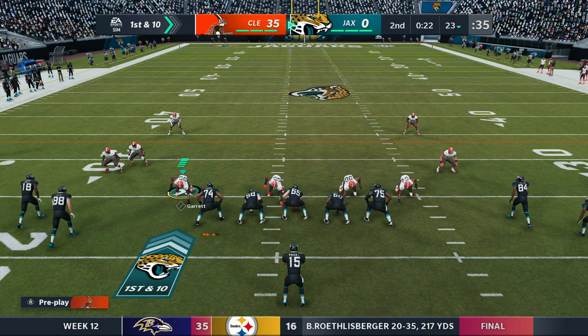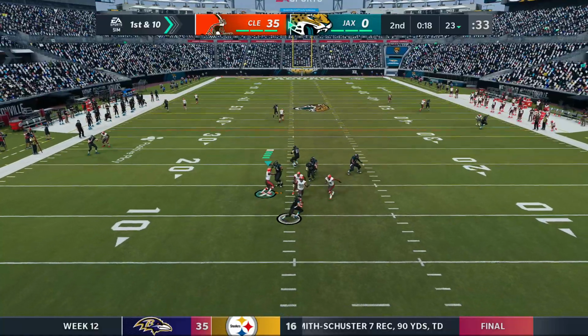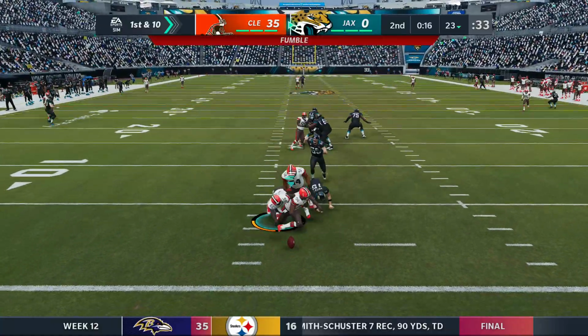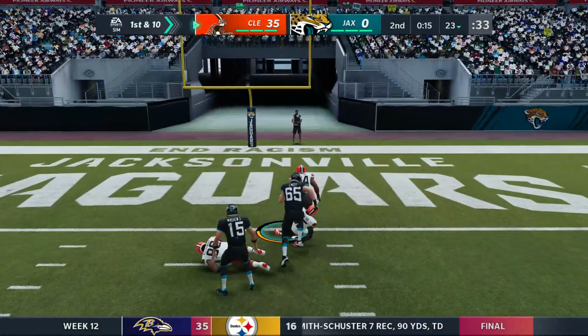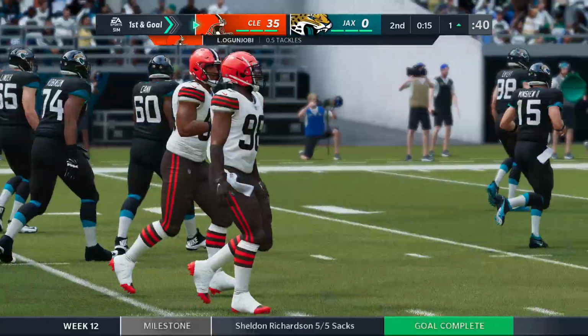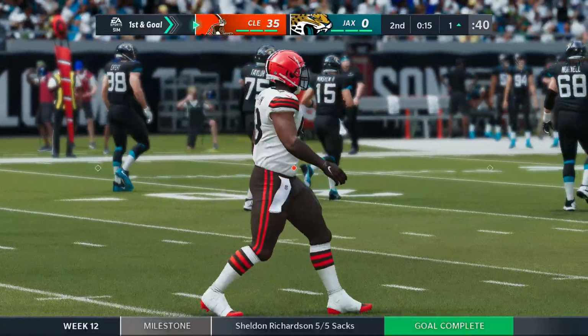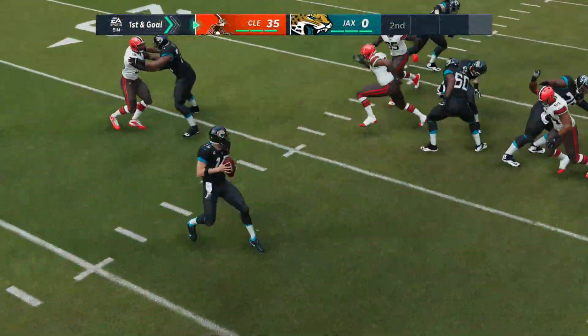The Jacksonville offense set to begin their next drive. You've got less than 30 seconds left here in the half. You're well on your own side of the field. What are we doing here, Coach Davis? Well, I'm trying something on first down. Now Minshew has it knocked out. Fumble. And I think the Browns got it. They did. Sheldon Richardson. Baker Mayfield sacked. Fumble on the play. Recovered by Cleveland.